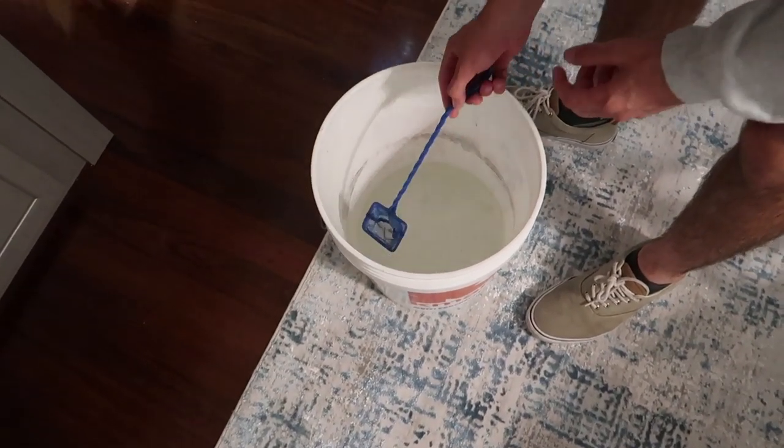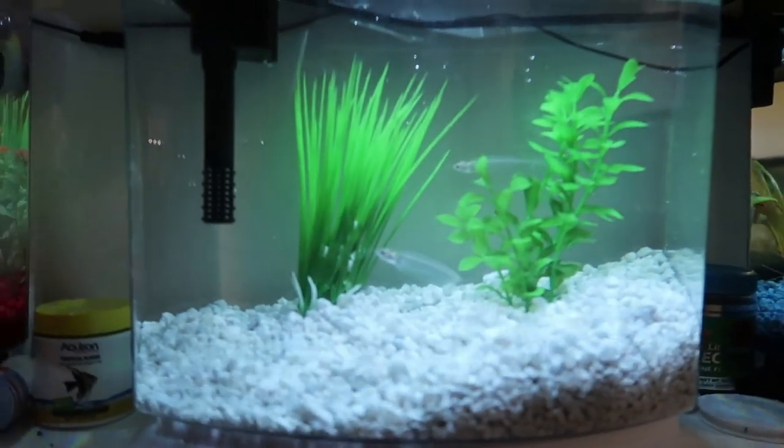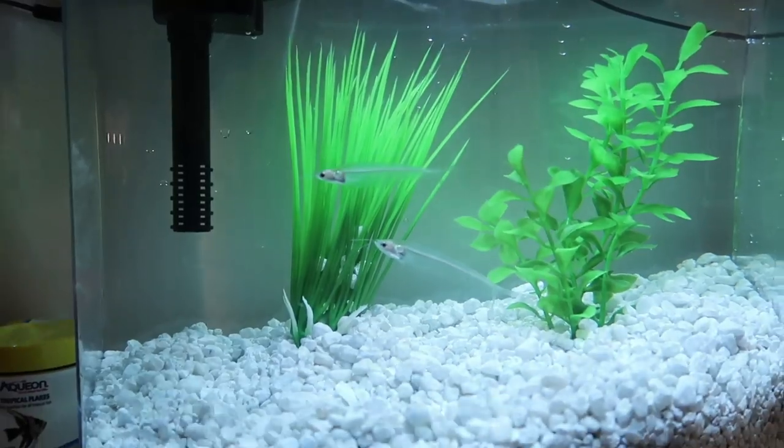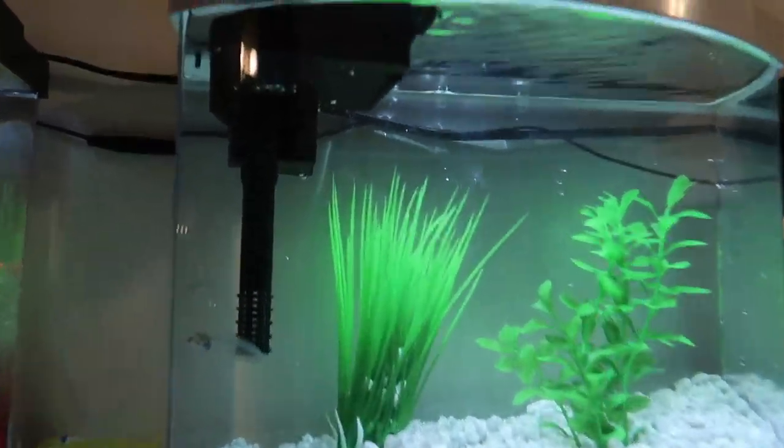This guy's tiny. He's out. Oh my God, they look so wild in here. Oh my God, those things are sick. Okay guys, let's roll a quick montage so you guys can enjoy these amazing invisible fish.